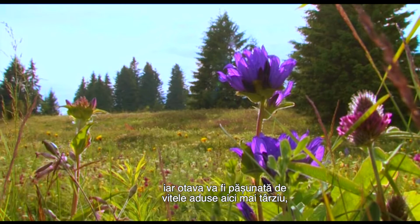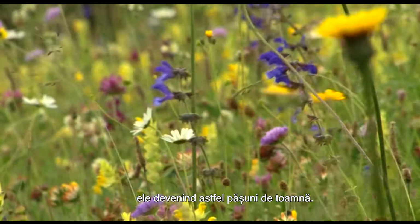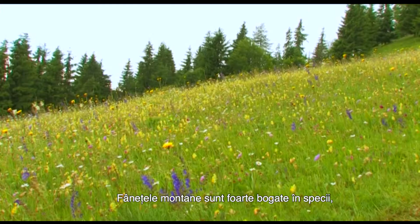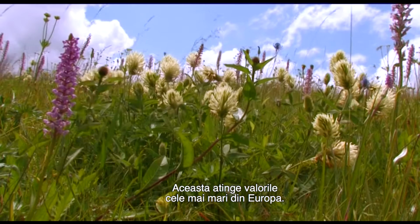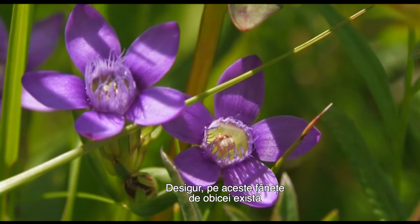The outer meadows have a very high species diversity. Some of Europe's most biodiverse hay meadows are here. In the surroundings of Pogány-Havas mountain, we found 85 plant species in a 4x4 meter area. This is among the highest density of meadow plants in Europe. On average, there are 40, 50, 60 species on a few square meters on such meadows.